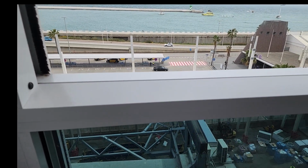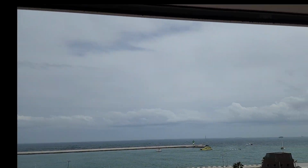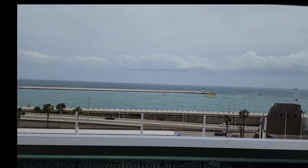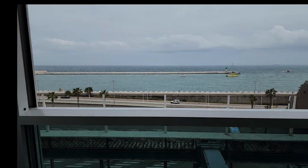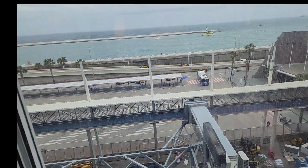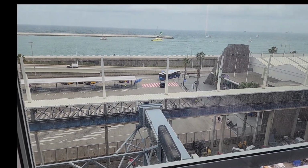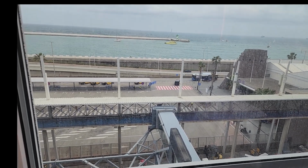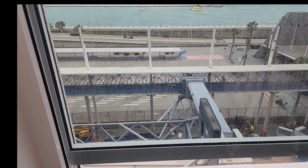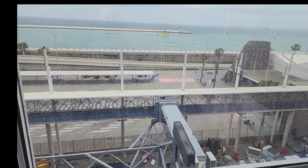So this is the Infinite Verandah with the window fully open, so it's fresh air all there at the top. So this is the top part, and this is the bottom part where you have double panes of glass now between you and the outside. So we are at the Barcelona cruise port. You can still see out them. The window is a little dirty. It's got some water droplets and some dirt on the window, so it's not perfectly clear.